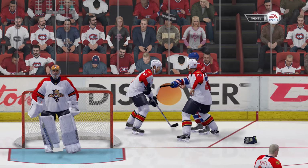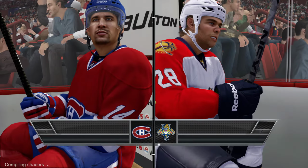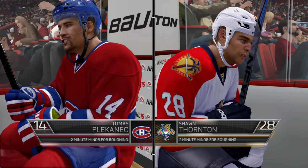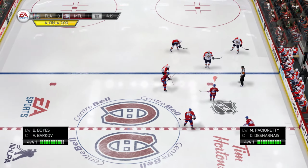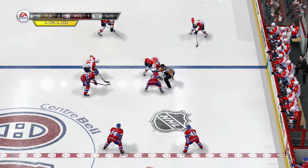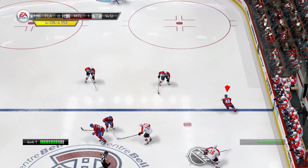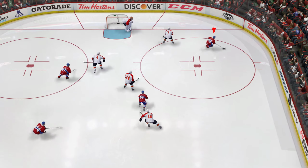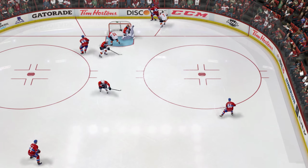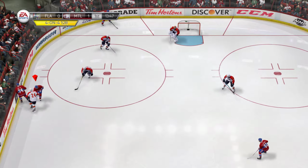These two squads have both gotten a minor. Well, there was one penalty called on the ice, and then a second one, not a good penalty there. They would have been on a power play. A lot more ice out there, Doc. 4-on-4. The Canadiens got that faceoff win. It's a 3-on-2 as they move in. Good pass off the boards.